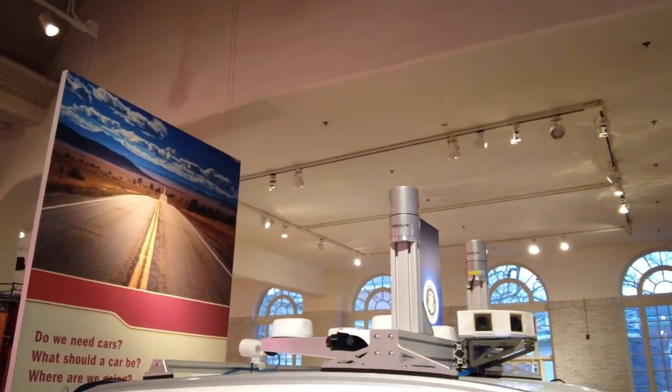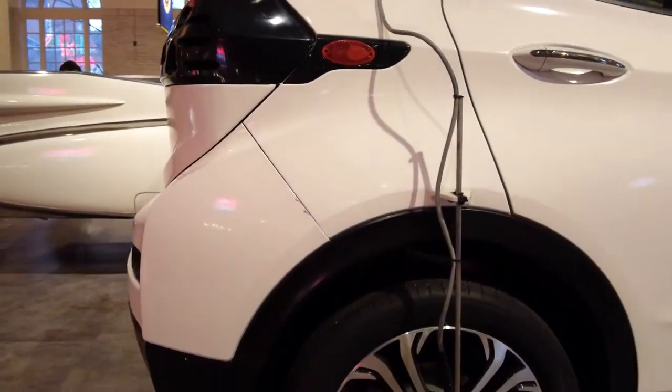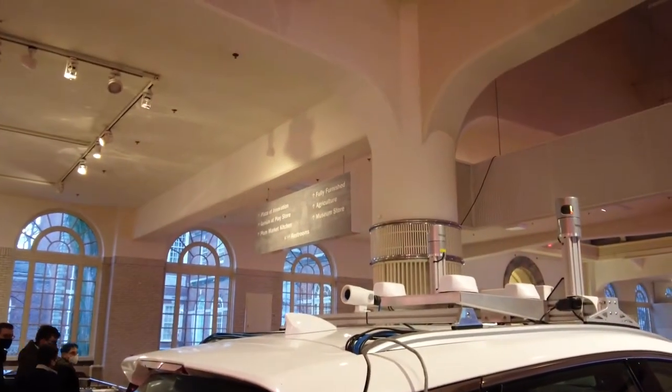And on top, more cameras up here. Not quite sure what's going on down here by the wheels. And another camera right there on the back.